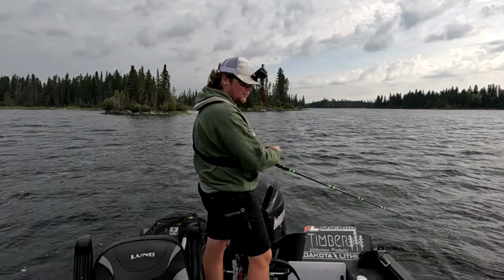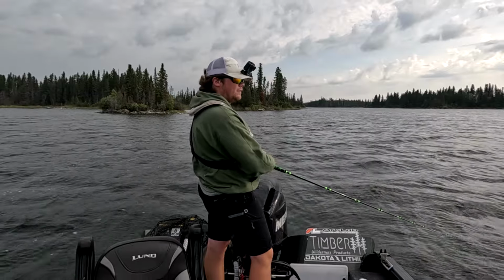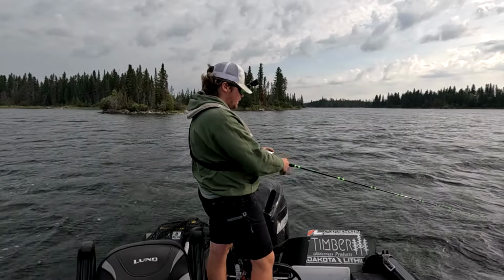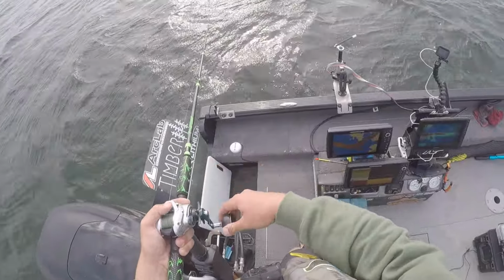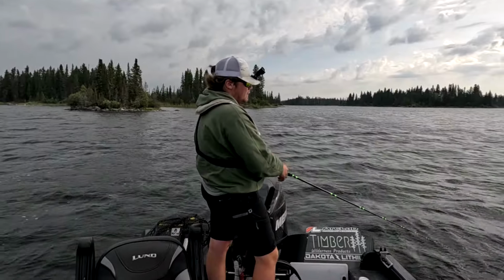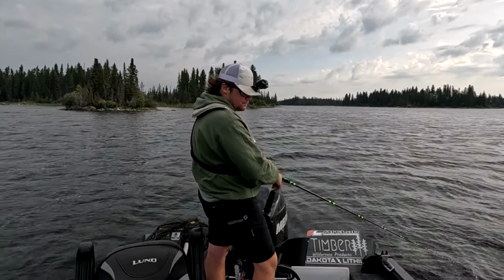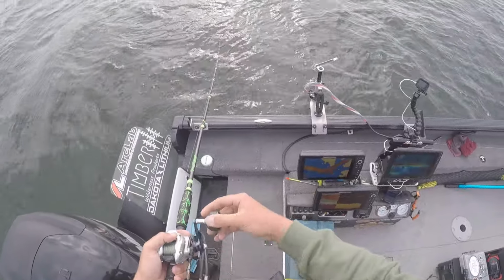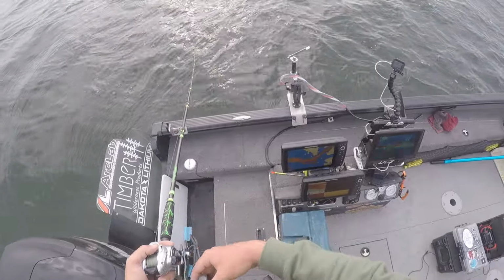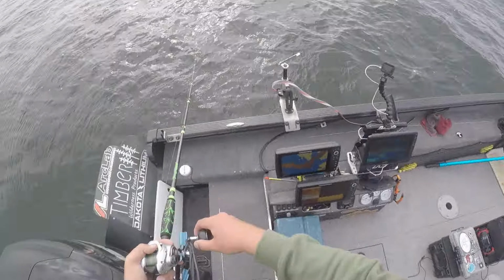With pike fishing, especially with bigger baits like these big swim baits, it's about finding that sweet spot with your speed. It's just fast enough that you're not dragging through the weeds every cast, but you're getting the bait moving properly and you're up out of the weeds. I'm focusing on going as slow as I can, so that the rod tip is just thumping side to side, so I know that paddle tail is kicking just right.